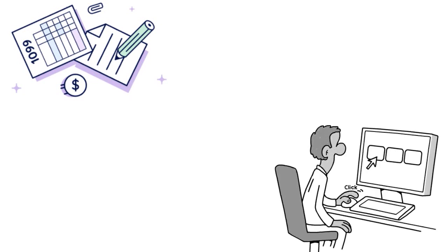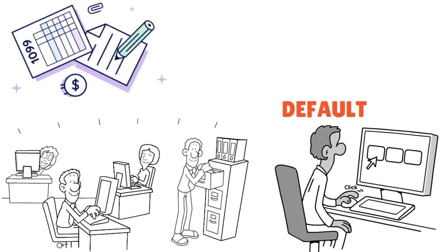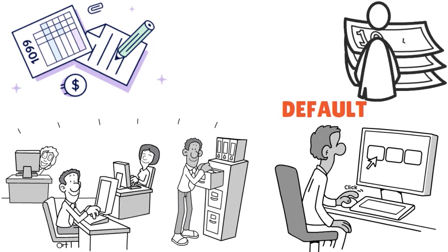Everything primarily depends on how you elect to treat your small business for tax purposes. So you have three options. The default: if you file no additional paperwork with the IRS, your single member LLC is taxable as a sole proprietorship. That means you must pay yourself exclusively through the owner's draws.